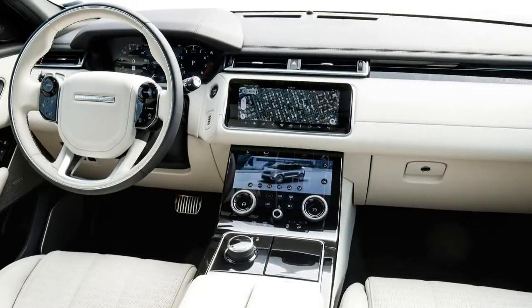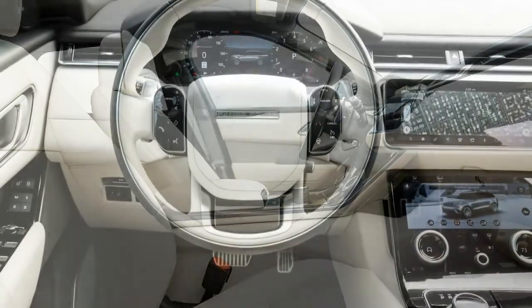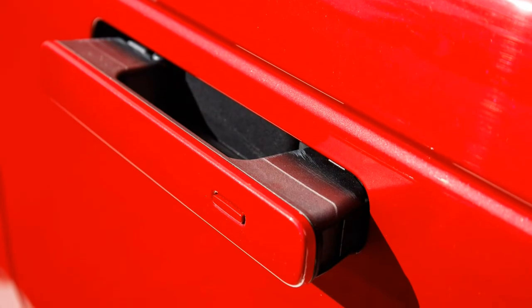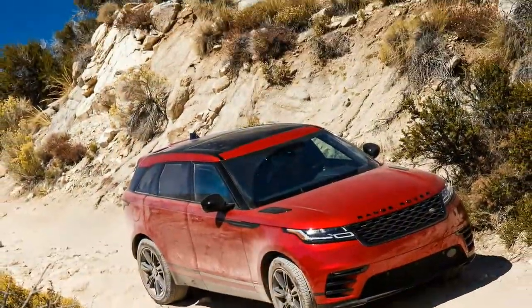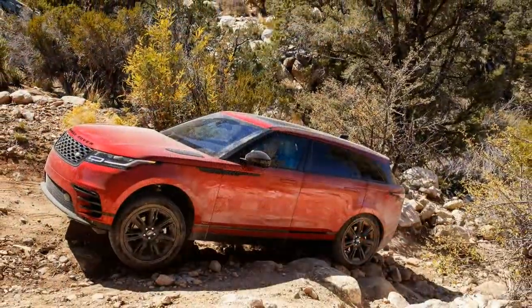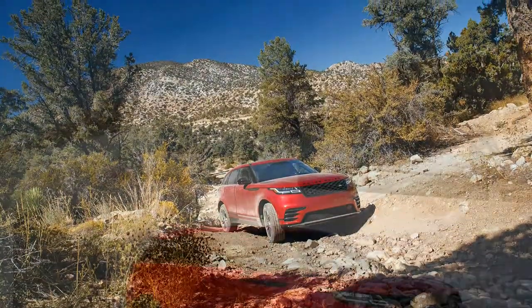Left out of the equation thus far is the value. Configured with the aerodynamic package, our Velar has a base price of $61,095 including $995 destination fee, which commands a premium of more than $10,000 compared to the same model minus the aerodynamic treatment. That's a great bit of coin for what amounts to little difference.